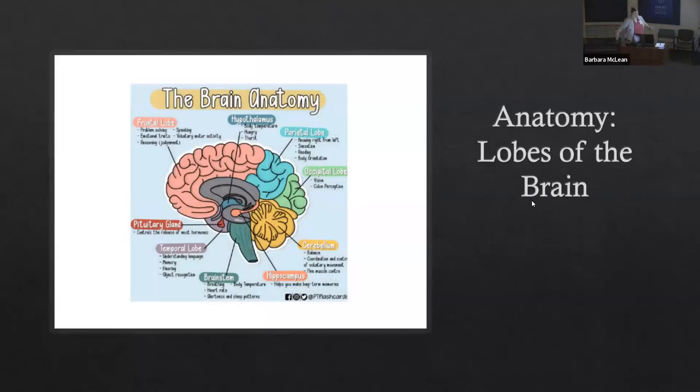So anatomy, lobes of the brain. This is great to know because if your patient has a stroke or any kind of bleed in these kind of areas, you'll know what signs and symptoms they'll exhibit. For example, a lot of times with your frontal lobe, you're going to be very impulsive. That's your judgment, your reasoning. Or if you have one in your cerebellum, it's going to be your motor and your coordination. So it's always good to know what the lobes of the brain do, what they're responsible for, so when you have a deficit in that area, you'll know what symptoms to look for and what will be affected.